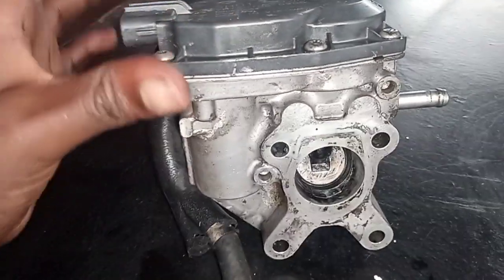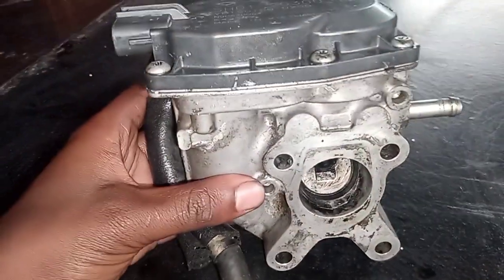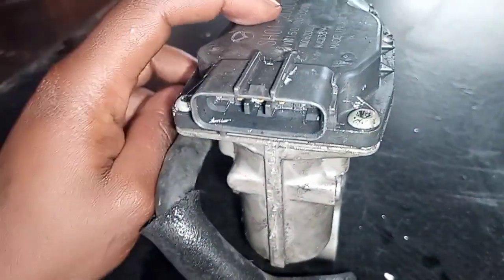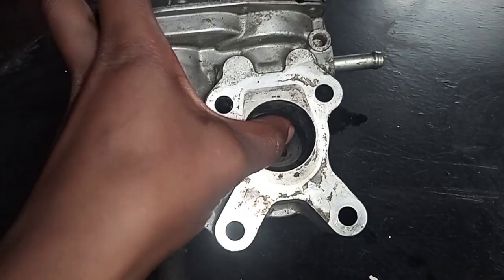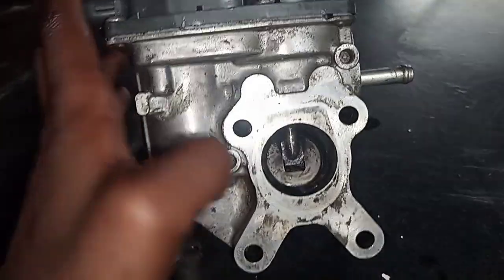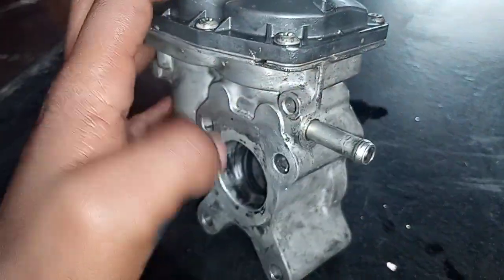Well, you might be wondering what I'm holding here. This is what we call the EGR valve. This is the EGR valve, which plays a major role in reducing emissions. Basically, this valve has an opening and receives signals from the ECU. It helps in returning the hot air into the intake manifold.